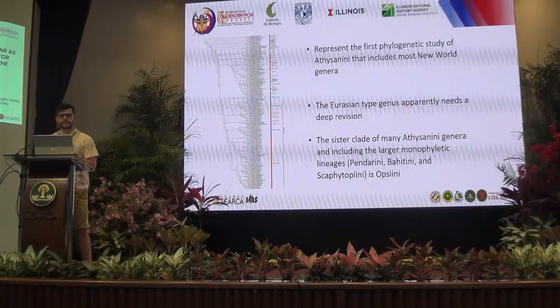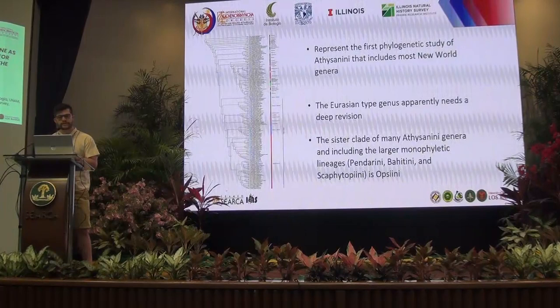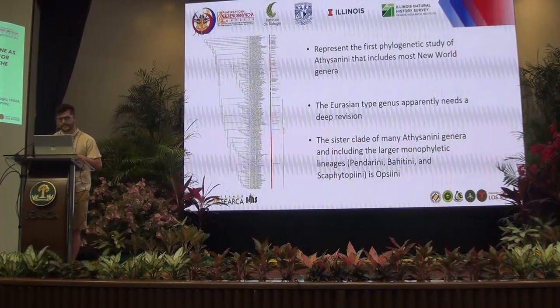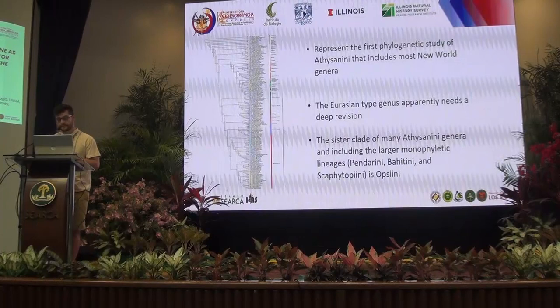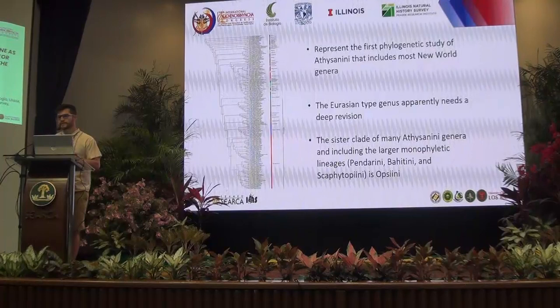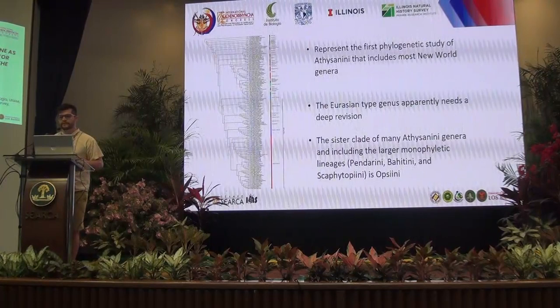Sorry for the image, this tree is too large. But this is the first phylogenetic representation of Athysanini that includes most genera of the New World. And we also included this Eversia type genus, which apparently to me needs a very deep revision. Another very interesting thing is that we found a sister clade of most Athysanini, including these monophyletic lineages, Penthimiini, Vitini, and Scaphytopiini. But the immediate sister is Opsiini.